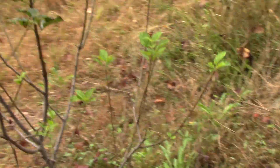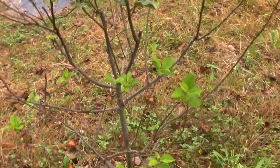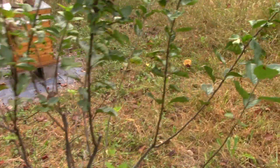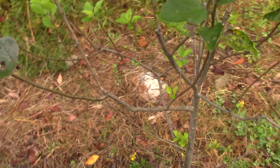Got the orchard back here. Everything's growing pretty well. These trees got pruned by some deer recently, and they got some new fresh growth growing already, even though it's fall. And you can see the importance of pruning your fruit trees.